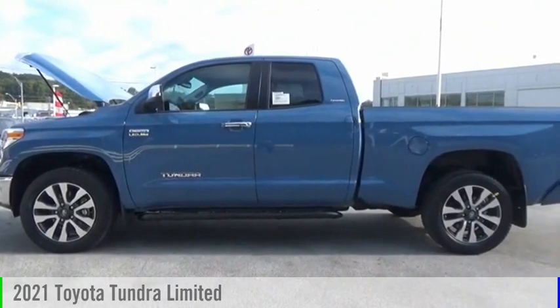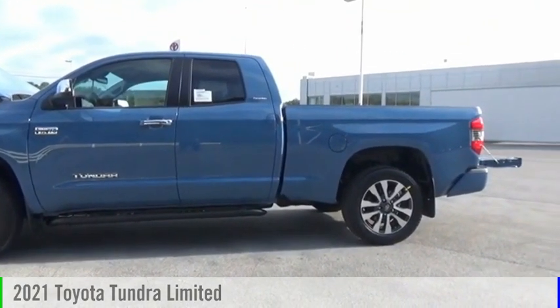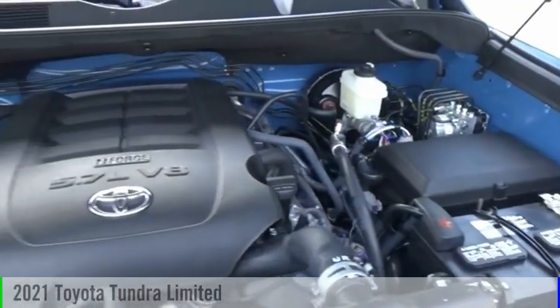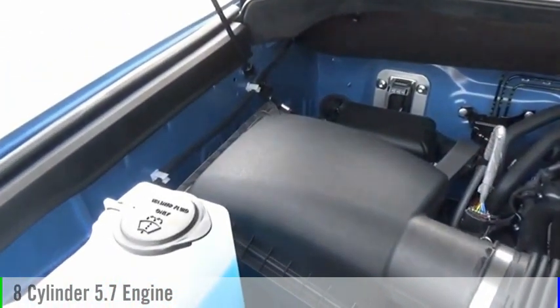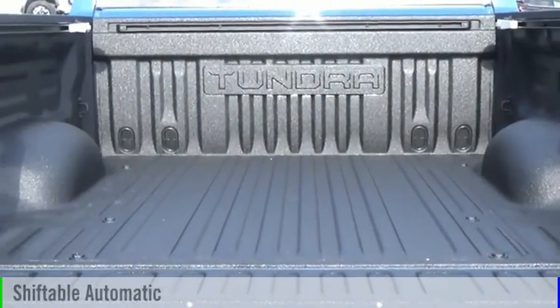Stop by and take a look at the 2021 Tundra. This vehicle is powered by a 4-wheel drive, 8-cylinder, 5.7-liter engine and comes with an automatic transmission.